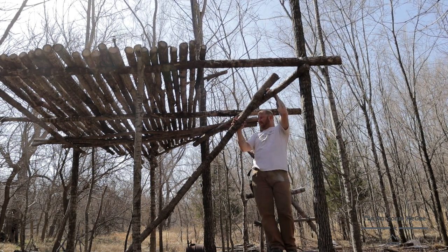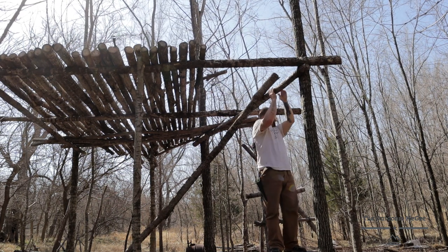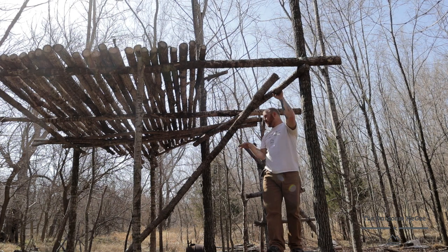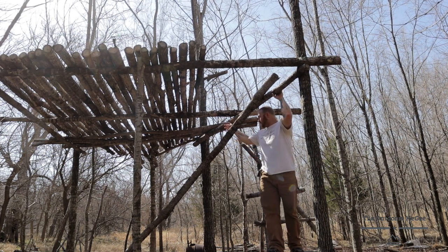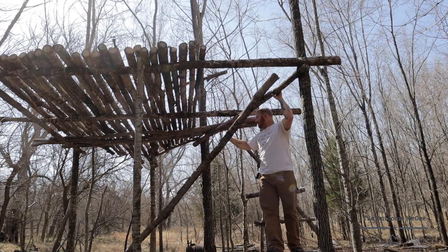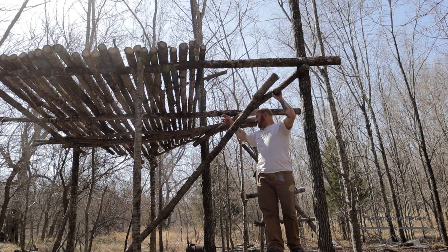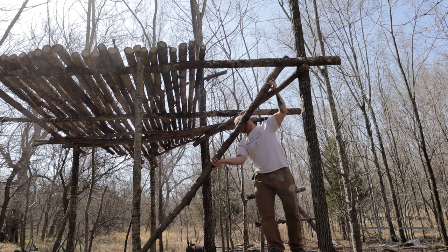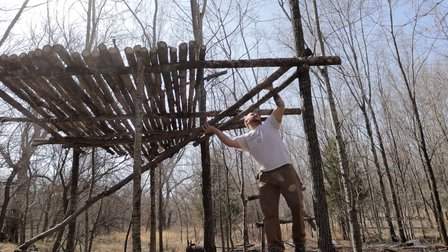Big one. I got two solid ones that are long enough to fit through here. And I think that should be just fine. I ain't gonna do a bunch of the little ones across the bottom. I'll just space these ones and we'll run with that. Come on.